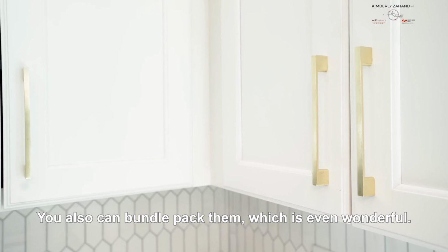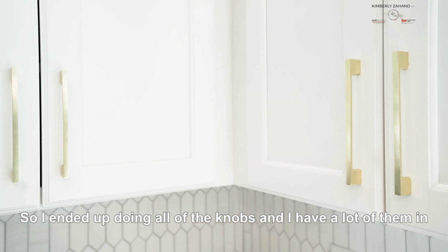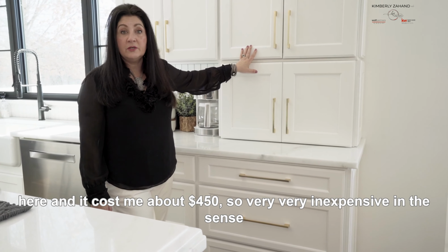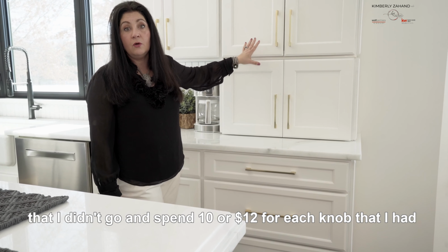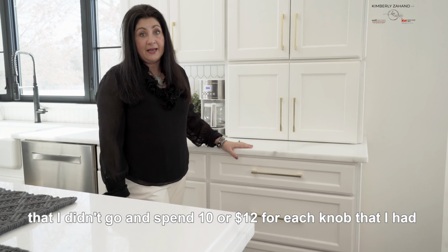You also can bundle pack them, which is even wonderful. So I ended up doing all of the knobs, and I have a lot of them in here, and it cost me about $450. So very, very inexpensive in the sense that I didn't go and spend $10 or $12 for each knob that I had.